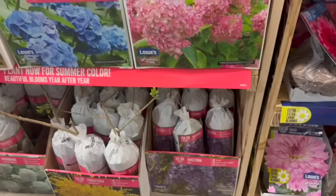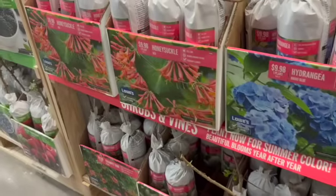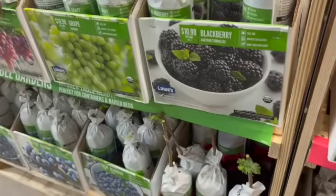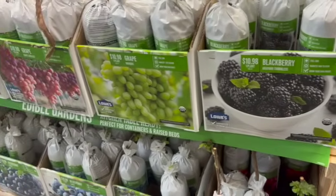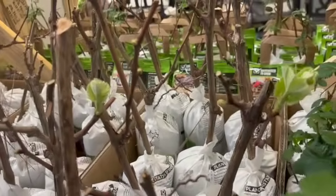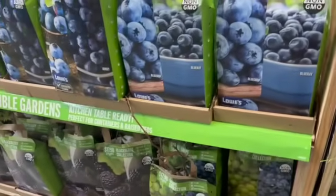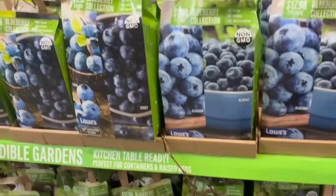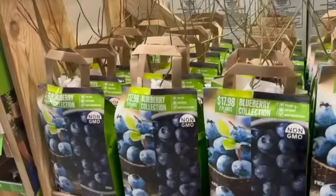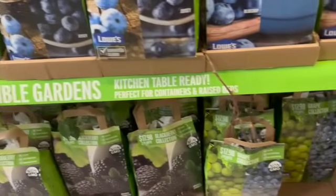And then Lowe's always has their hydrangeas, their honeysuckle plants, and so one plant for the most part of these are $9.98. And then they have their fruit plants, their blackberries, their grapes. And these are one plant for $10.98. And y'all, I am seeing these prices really increase over the years, but some of the plants here are starting to break that dormancy. And then they have the double pack of the blackberries and the grapes where you get 2 plants for $17.98. But most of them are 2 different varieties. So it just depends on what you want to plant and how much of each that you want to plant.